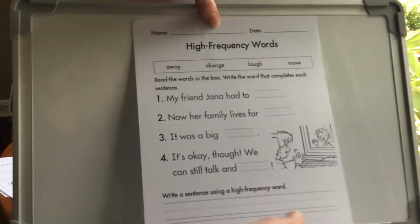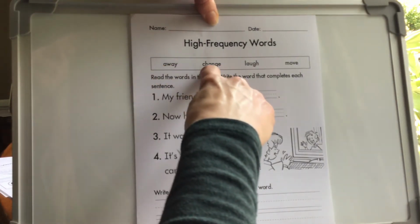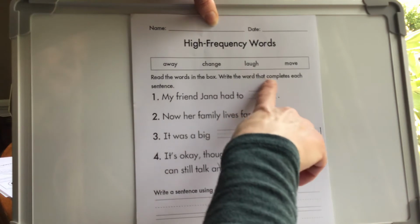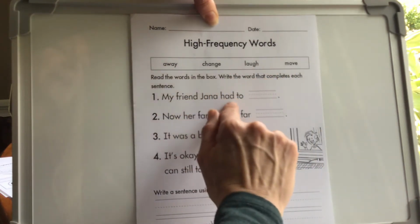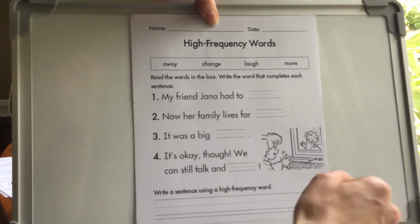Okay, let's take a look at our next worksheet here. These are our high frequency words. We have away, change, laugh, and move. So it says, read the words in the box, write the word that completes each sentence. My friend Jana had to blank. So let's take a look at this picture here. This might help us a little bit with the story.